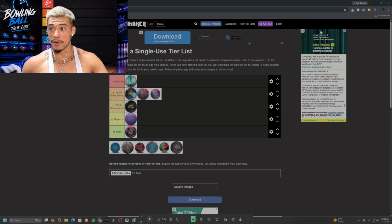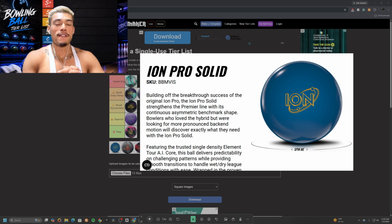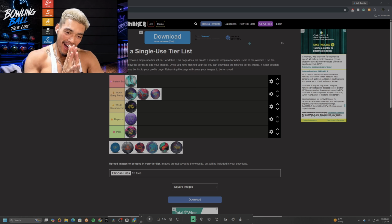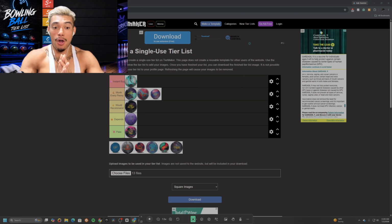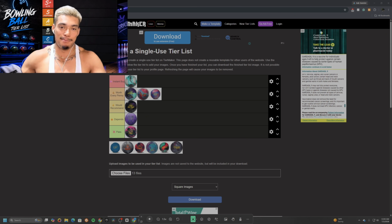So yeah, moving on, and my favorite ball is coming up. All right, guys, my best ball and favorite ball out the bag, and out of everything that I've owned, we have the Ion Pro Solid. Most of my balls are Storm. 900 Global and Roto Grip Storm, they're all Storm. But anyways, yeah, best ball off the bag.